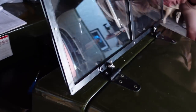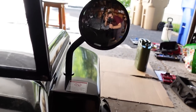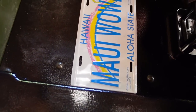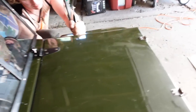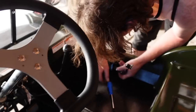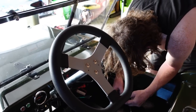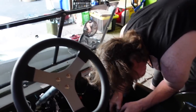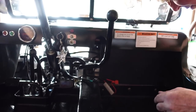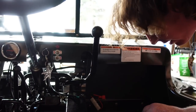Some mirror action. Oh yeah. What's up, friends? Well, that's gonna be the license plate, Maui Wowie. Oh yeah. It's cool, this little tub in here. Yeah, I know. Except for I might have to put a couple little holes. For the water to drain out. Oh yeah. It rains, yeah. Right? That's a good idea.